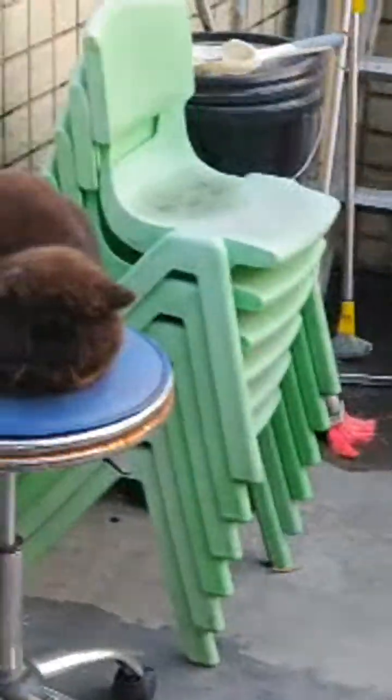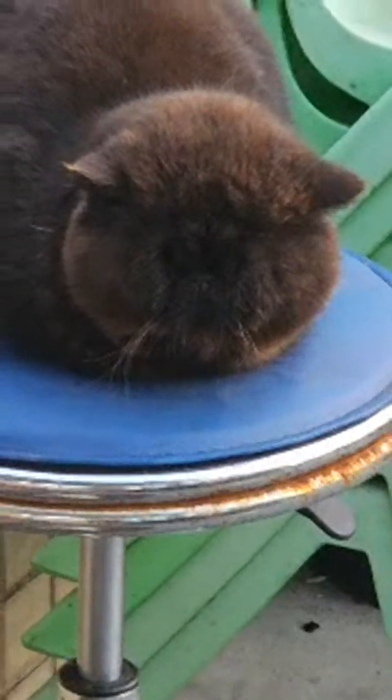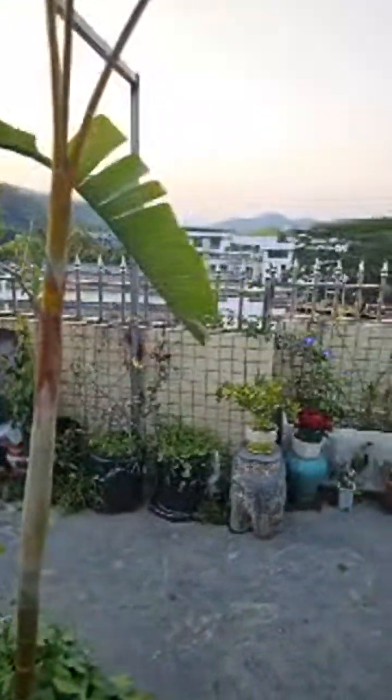So comfortable. This cat, so comfortable. It's so comfortable, its eyes have disappeared. This cat has no eyes. The animal is the world.